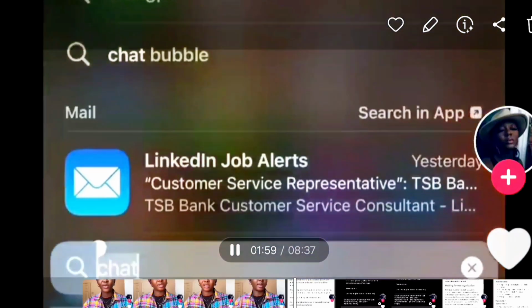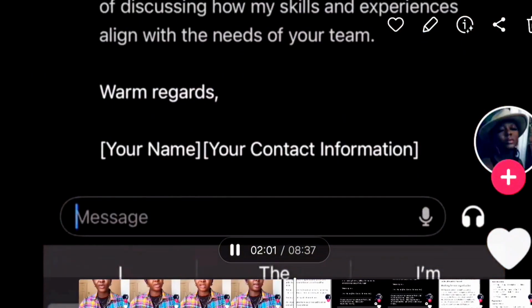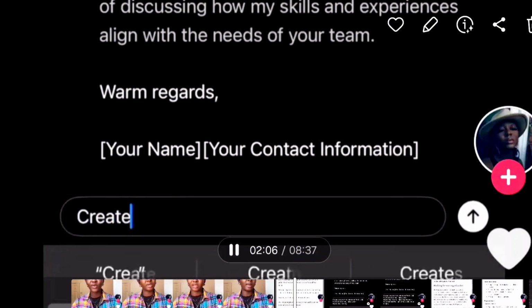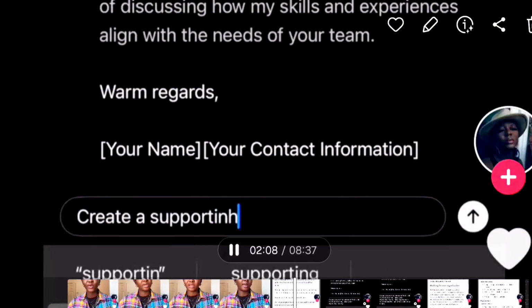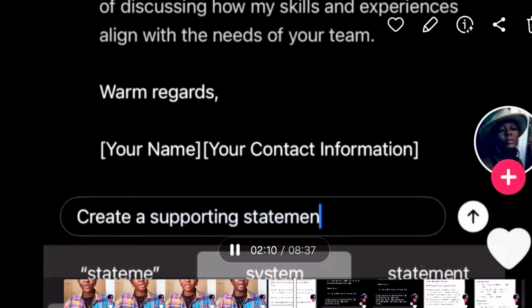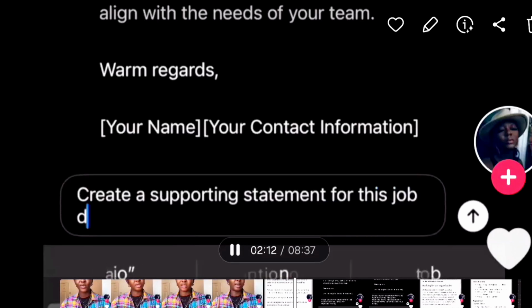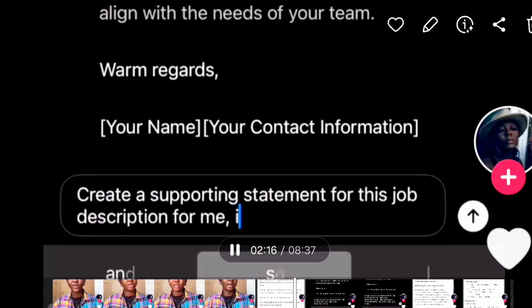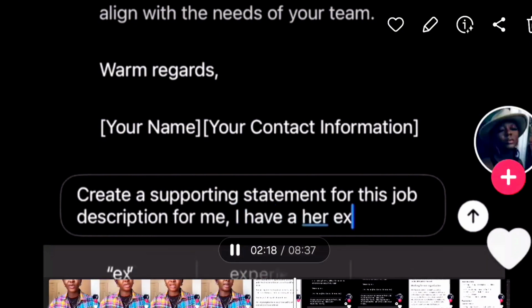So you go to ChatGPT on your phone and you tell ChatGPT what to do for you. So I'll say, create a supporting statement for this job description for me. You tell it a little bit about yourself: I have a year's experience in care.